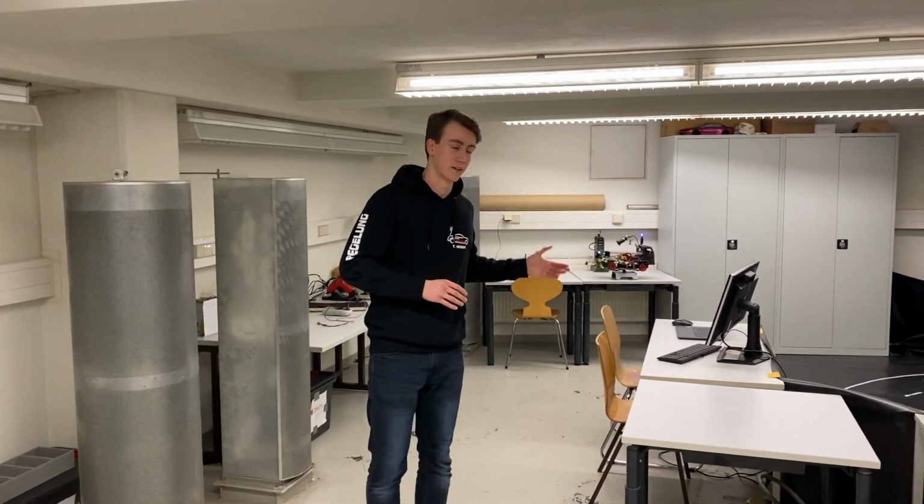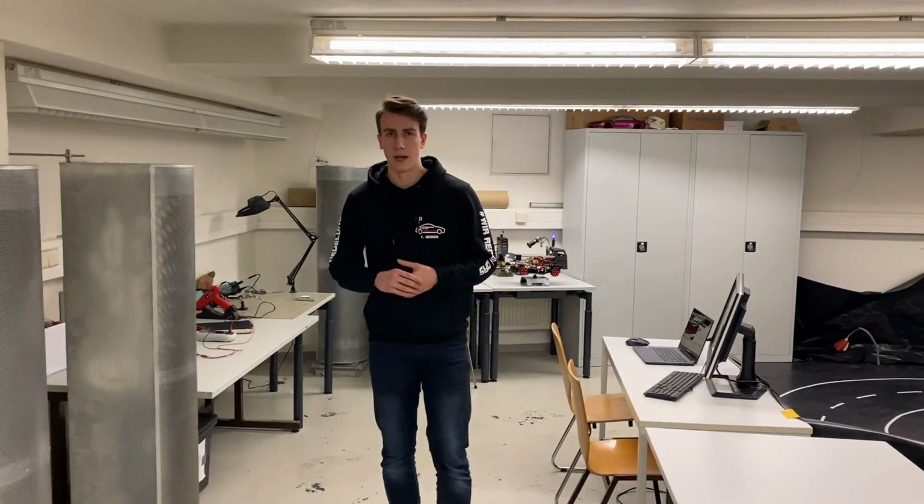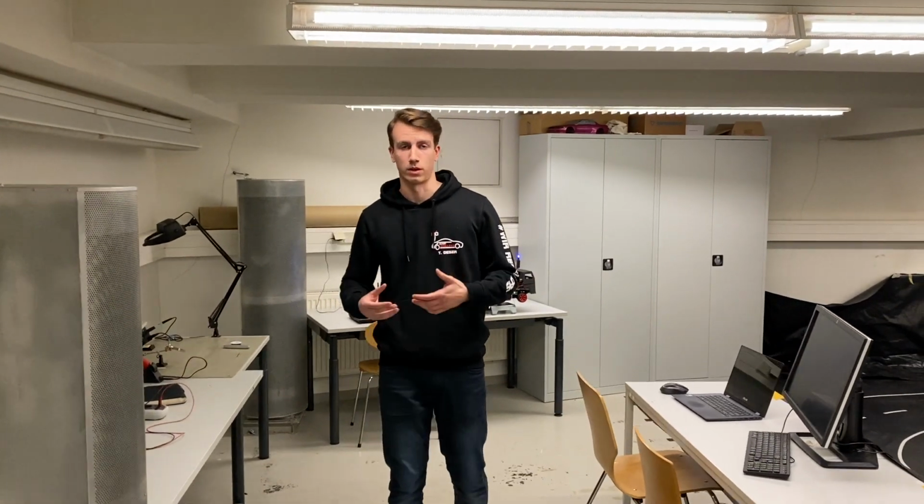Normally, we would have built the vehicle from scratch here in the last 4 months. And as you can see, there are the testing places, and here are the working places for electronics and mechanics. But due to Corona, it was unfortunately not possible for us to work here.